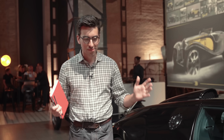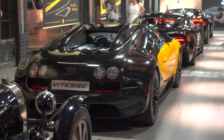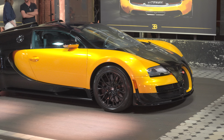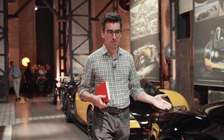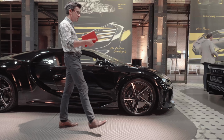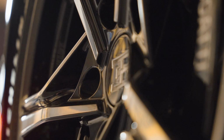Today we're saying a very emotional goodbye to the W16, which we first saw right here in the Bugatti Veyron, a record setter for straight line speed. And then we saw it developed in this thing, the Chiron. Now this is the Super Sport, the road going version of it, but if you were to get it in the record setter, you could do over 300 miles an hour.